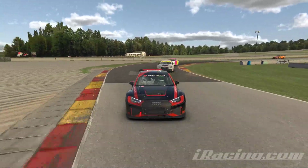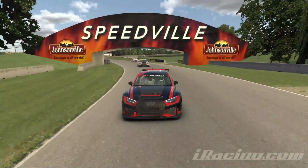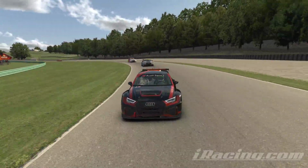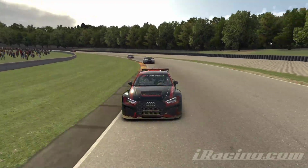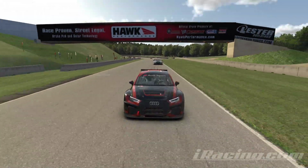To be honest, I just downloaded the livery from Trading Paints, as I didn't have this livery when I actually did the race. But yeah, this is a very good one. Hold your nerve, just keep it smooth, no mistakes.